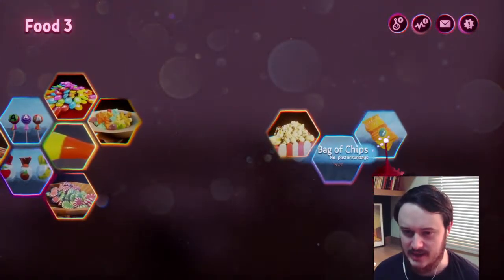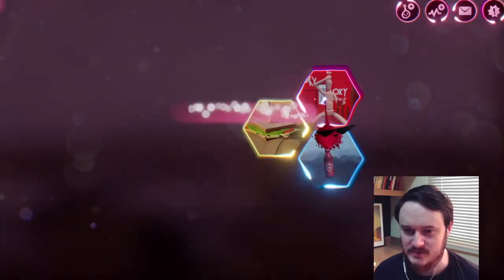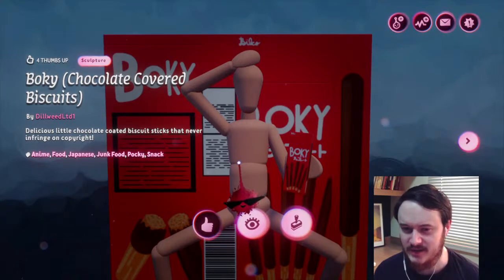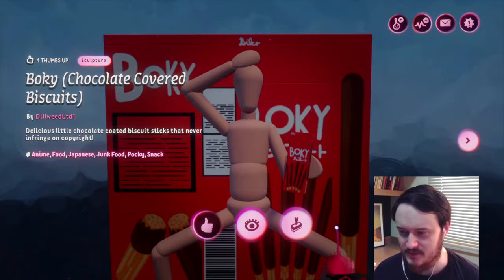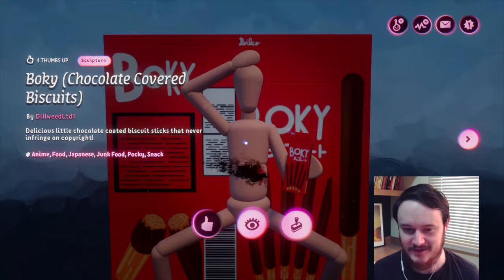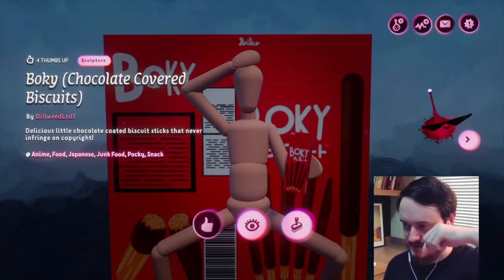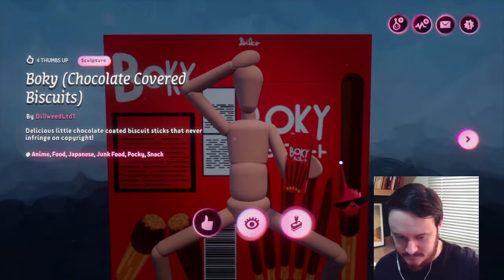Let's see, some bags, bag of chips, popcorn. What the hell is that? Chocolate covered biscuits? Pocky? What the hell? I'm sure this has a different name in the UK. I can't remember the name. I think we just call it chocolate sticks or something stupid. If anyone remembers what that's called in the UK, I remember it's like a tub and it's white and blue. I can't remember what it's called though.